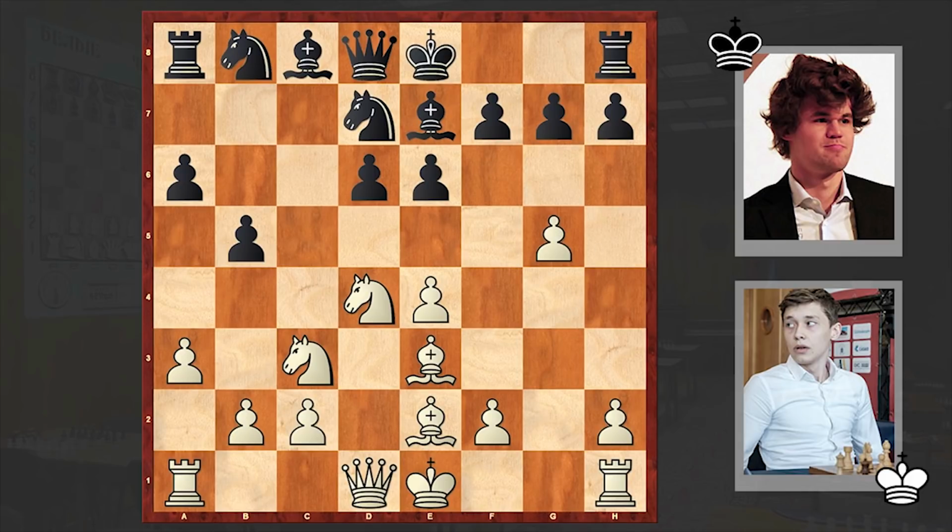White is stopping the b pawn and at the same time making a pawn sacrifice, which Carlsen accepted. Accepting the pawn sacrifice is a somewhat bold decision because this allows white to open up the g file and later put very useful pressure. Queen h4. Well, this seems to be a bit strange looking move.